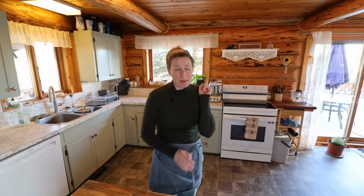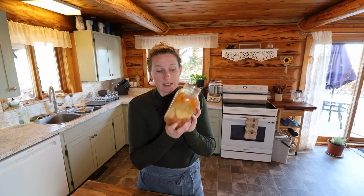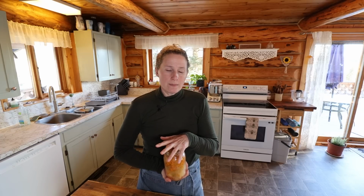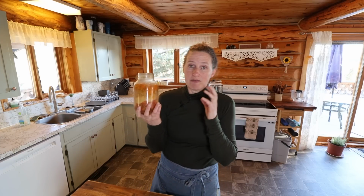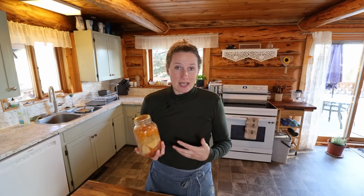So one of the best things that we have been eating over the last few days of not feeling well has been this canned veggie soup that I made. So I made this with you guys, I think about 4 or 5 weeks ago now, when I did a whole bunch of different soups, and this vegetable soup has felt so good to our sick bodies.